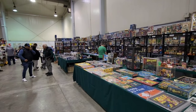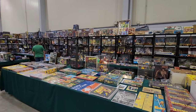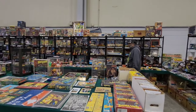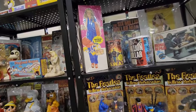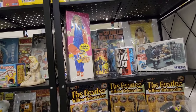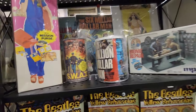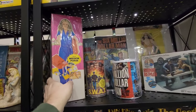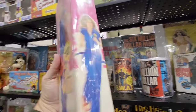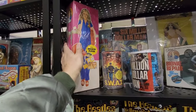And good night, look at this booth. Tons of vintage. I'm definitely going to have to go through all this and see what they have. He's got a little bit of everything. Wow. Look at that SWAT puzzle right there. From the 70s, a Six Million Dollar Man puzzle and a Bionic Woman model set. Not sure if that is the Bionic Woman still in the box. I think it is. Yeah, it's her wrapped up in the box still.